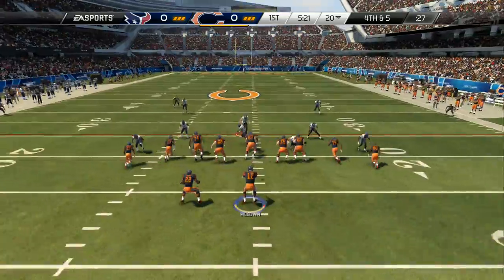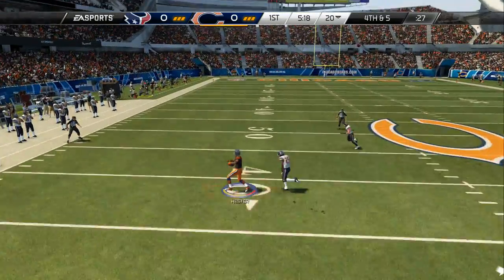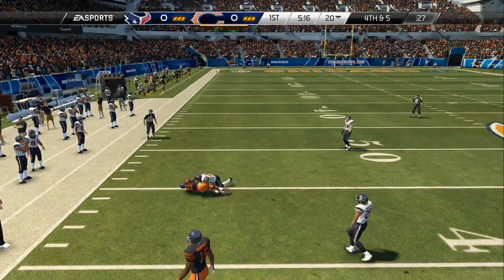Lined up in the backfield. He'll fire it out to the left. Brings it into his body.